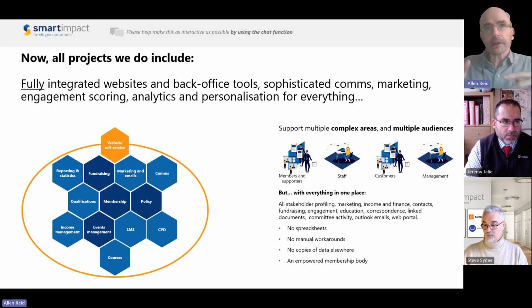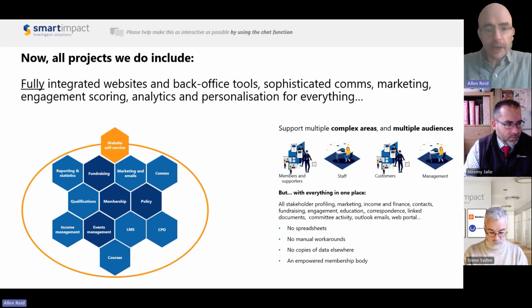Likewise, when it comes to your marketing, proving your value to members, personalized communications, that's all part of a typical CRM project now. And if your one supplier isn't doing all of it, then they have to be very aware of it.